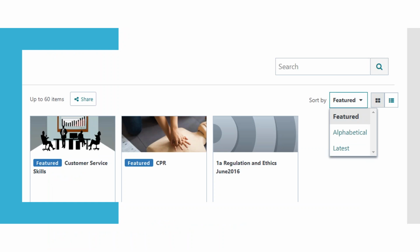The catalog can also then be sorted in a number of ways by your end users. You can sort alphabetically. You can sort by the most recently added items, which is what's called Latest in the menu. And you can also sort with featured learning items listed first. And so that's what connects back to featuring a particular item. It links to the sort, and it can help users really drill into finding learning that's appropriate.